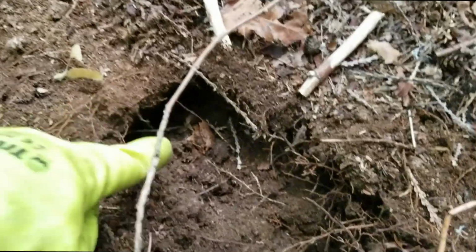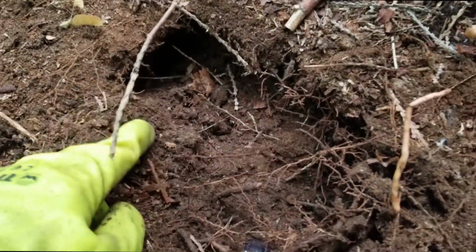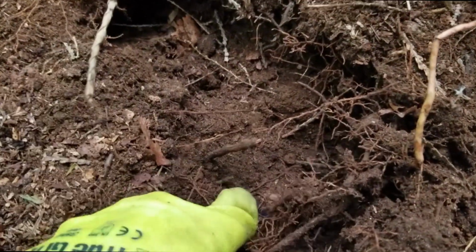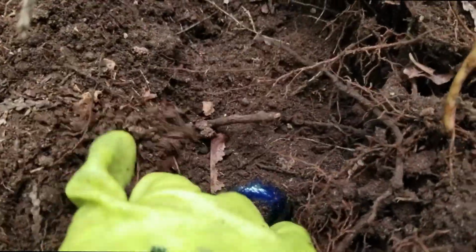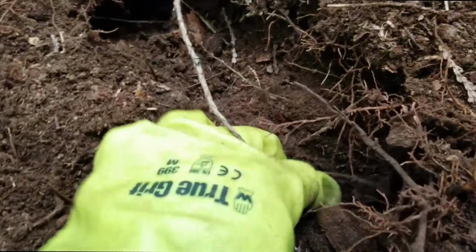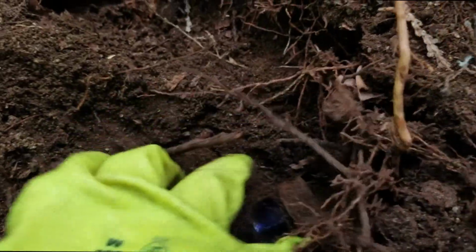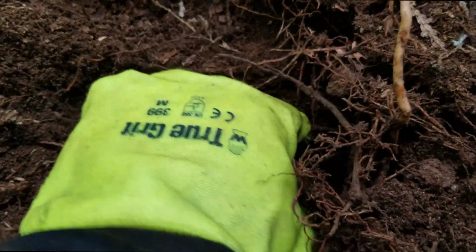Okay, this is where the green bottle was, and I still get signals, and there was no metal on that bottle, but look at this! Oh my god! Do you see that? Oh, let's dig it out together. Oh, I hope it's intact. Oh, that's what my detector picked up. Oh, okay, let's do this.